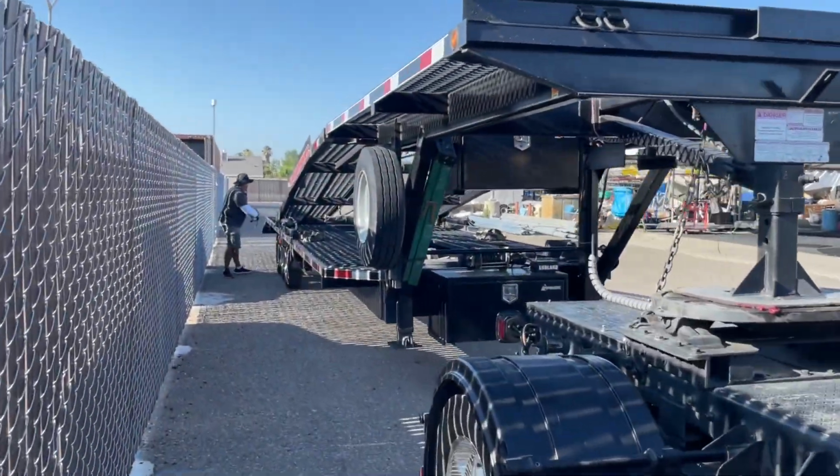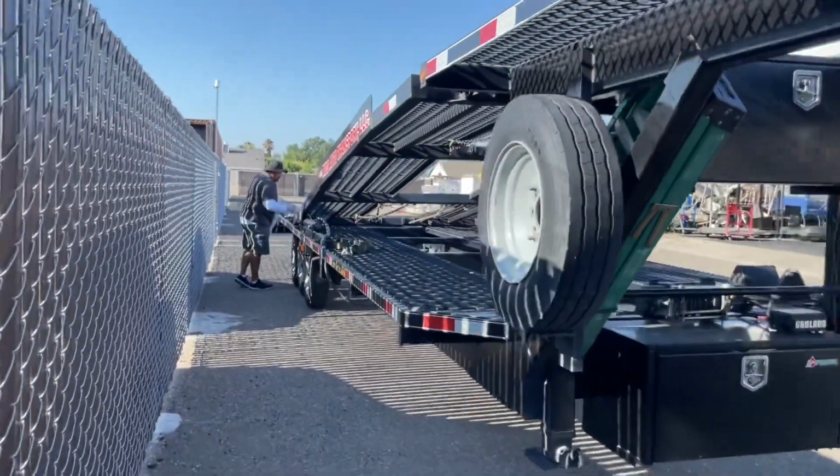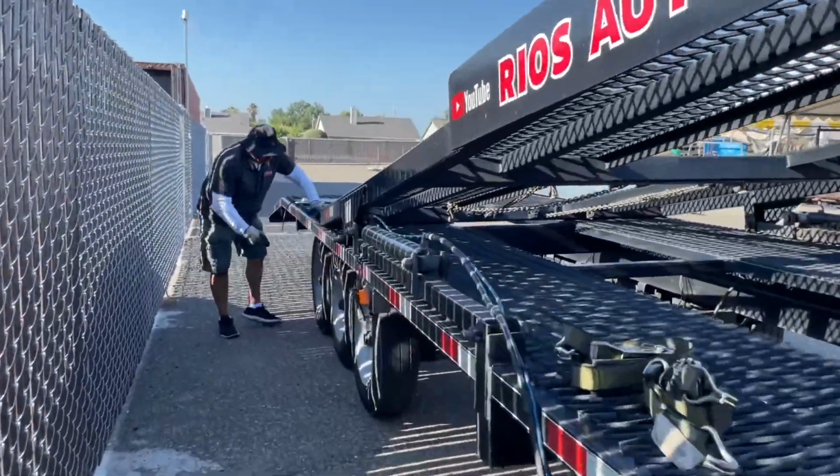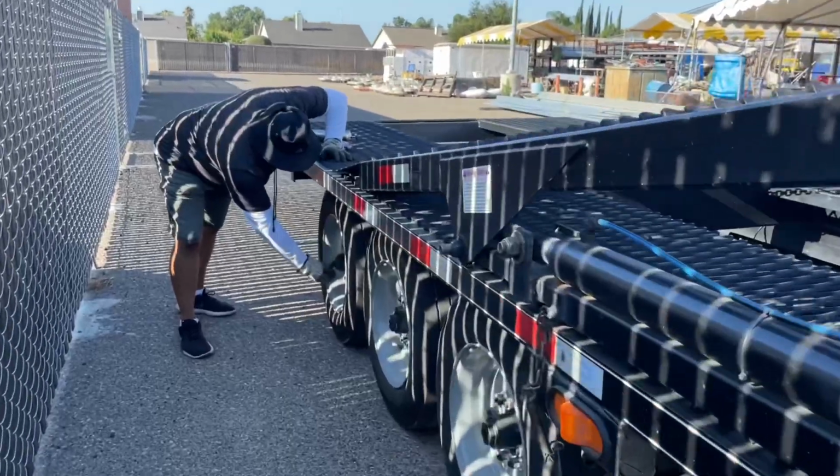Morning. It's 8:21. We just made it to our first pickup of the day. We have a 9 o'clock appointment, and of course, we're here early. So he's greasing his bearings.